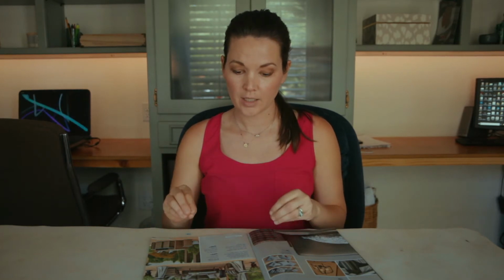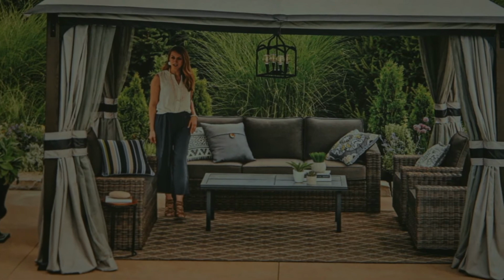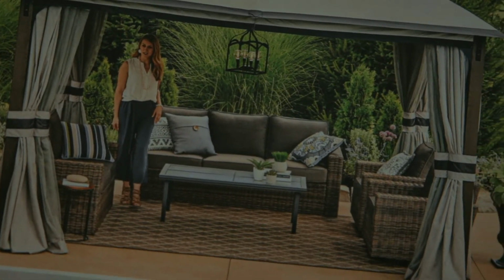I think that they could have gone with a more colorful rug. I like that the gazebo is neutral, this furniture is neutral, but the rug is neutral, and so is the table. I think that they could have jazzed it up a little bit with some color. I do love the mass planting that they have behind it and the general setting that they put this in, but I would like to see more color on that.